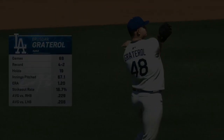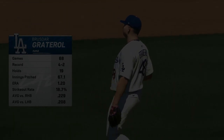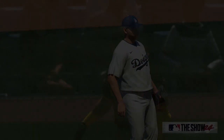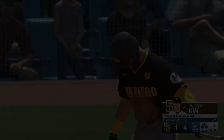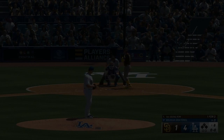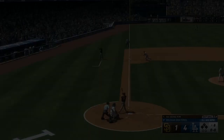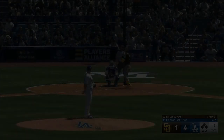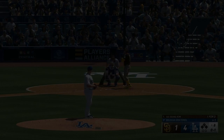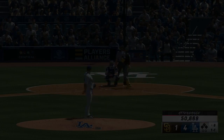Welcome back, and a new arm on the mound to start the eighth. Brusdar Graterol, number 48. And the batter will be the shortstop, Ha-Seong Kim, 1 for 3. The pitch, and there's a foul ball. Graterol, 6-1 righty. He features a sinker, a slider, a cutter, and he works in a four-seamer. And a pitch, just off the outside edge, and now it's even at 1-1.